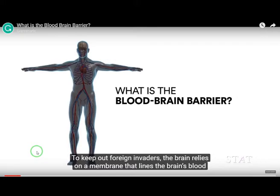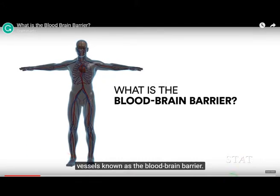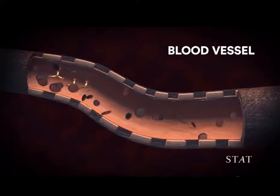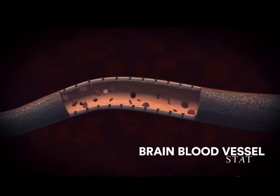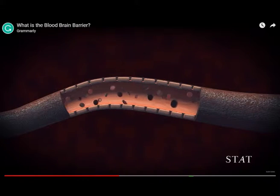To keep out foreign invaders, the brain relies on a membrane that lines the brain's blood vessels, known as the blood-brain barrier. All blood vessels are lined with endothelial cells. There are gaps to let molecules out of the blood vessel and into other tissues. But the endothelial cells that line the brain's blood vessels are really close together. That means only certain molecules can slip through and get out into the brain tissue.